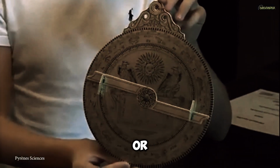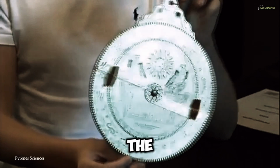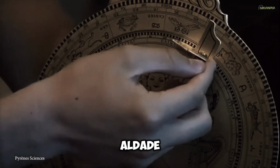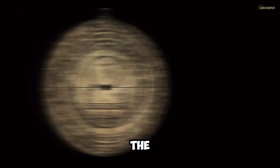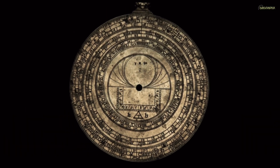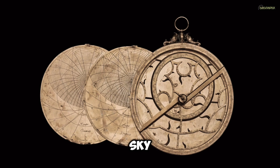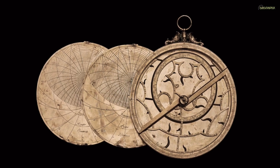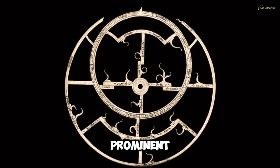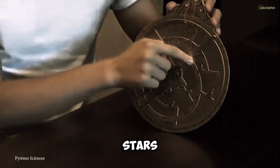There's the mater, or base plate, the tympan, or the climate plates, the rete, or the star map, and the alidade, or sighting rule. The mater is the main part of the astrolabe, into which the tympans fit, each engraved with a projection of the sky for a particular latitude. The rete is a rotating framework that represents the ecliptic and several prominent stars, and by rotating it, users can simulate the motion of the stars and the sun.